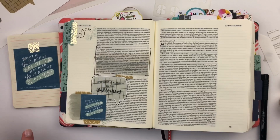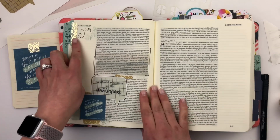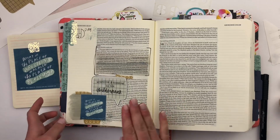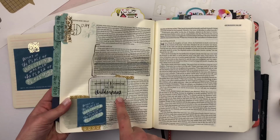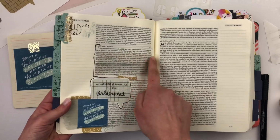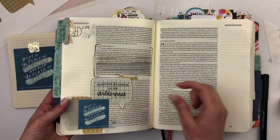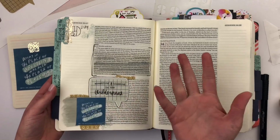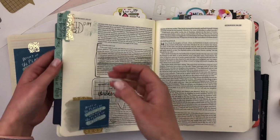I'm looking, making sure, because apparently I thought I was done and I wasn't. But I'll go back and add a little bit of notes here, and I'll be done with this page. But you see how quick that was? I used page starters. I put a speech bubble down. I put some of the washi strips, and then my little card that I printed in the little mini size. And that's it. And I just love how it turns out. It's a great way to be able to get in the Bible every day.